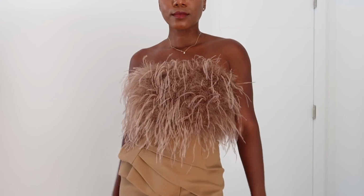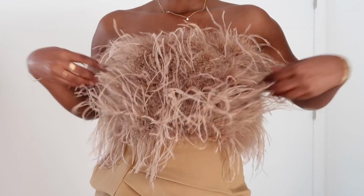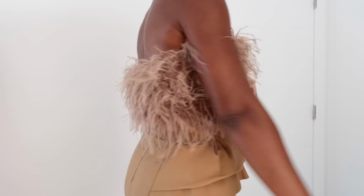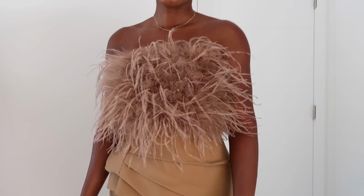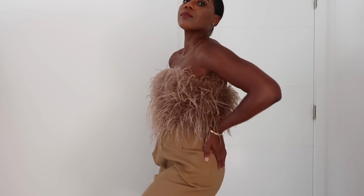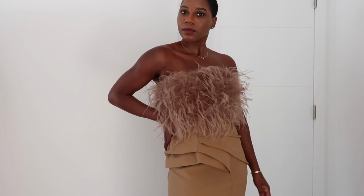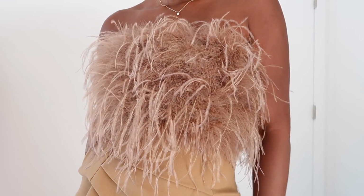Okay, next up, I got this top. It's this feathered top from Lamarck. I told you guys about this brand maybe like 2 months ago in the things you need to buy for February video. You guys, I have not made a things you need to buy for March video yet to go live in April. I'm gonna have to make that because it's too many good things. But this is one of the brands that I told you guys about back in February that I'm just absolutely loving.